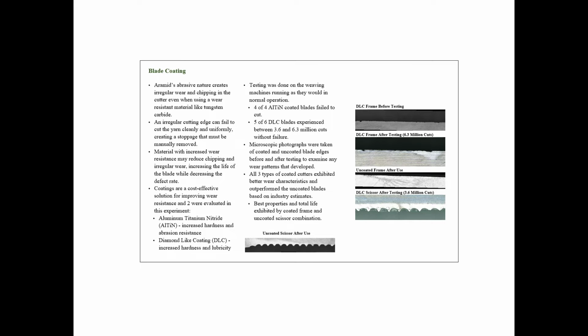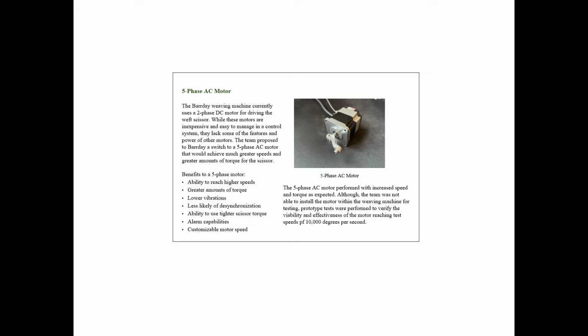The five-phase motor was installed on a benchtop prototype for testing and acquisition of data, as, due to the complexity of the machine control system, the motor could not be installed into the machine in a timely manner. Regardless, the team tested the speed versus torque capabilities of the new motor and proved that the new motor would have increased speed and torque, allowing for faster and more efficient cuts.